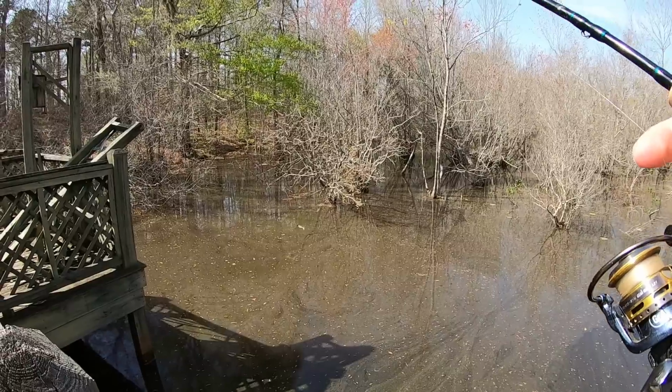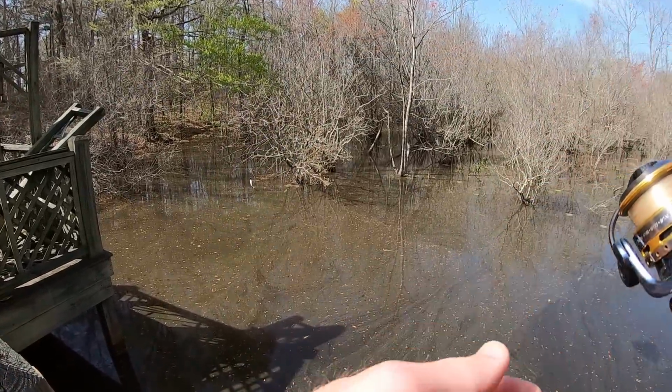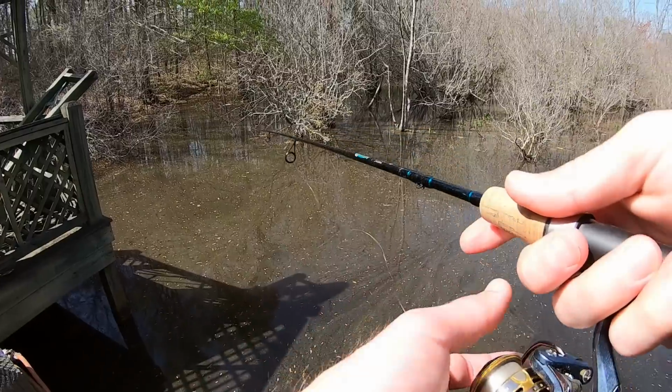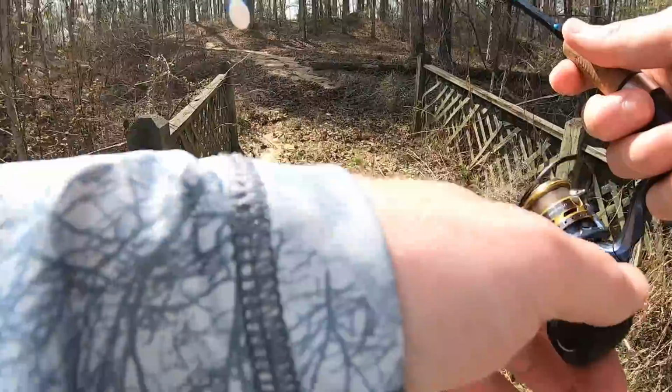Oh well. I just got back up here to the bridge after exploring downstream, made a couple casts. That thing absolutely slammed this little swimbait. Be fun to catch a few more of those. I'm gonna walk down here.